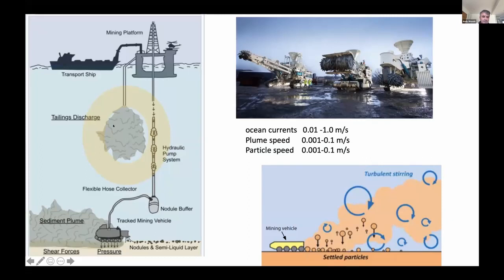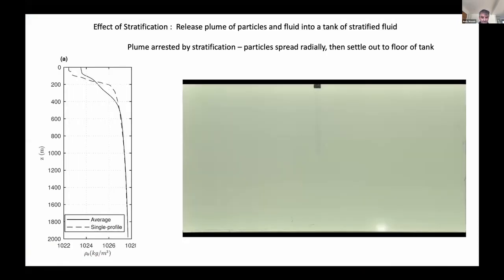And just for reference, the ocean currents have speeds of centimeters up to meters a second. These plumes we'll see have speeds of millimeters to tens of centimeters a second, and the particles themselves come in a whole range of sizes, but they may be hundreds of microns typically, and so they'll have fall speeds of millimeters, maybe up to tens of centimeters a second through the water column.